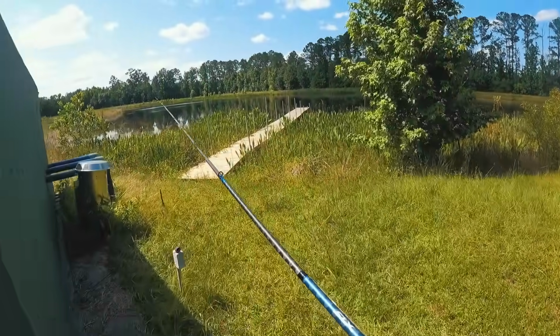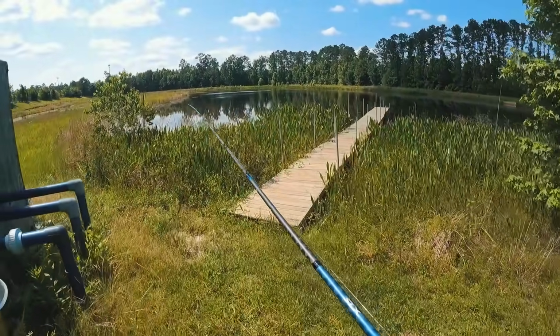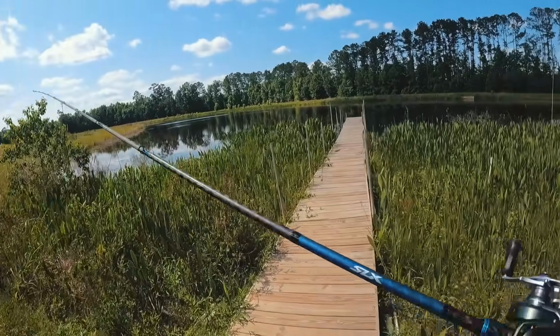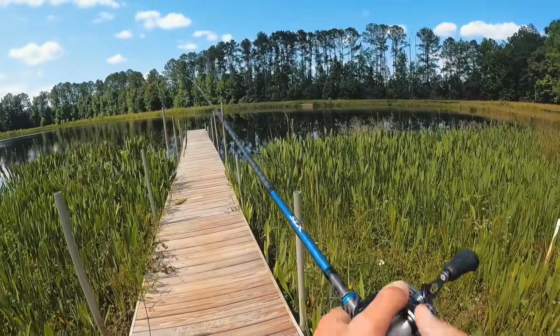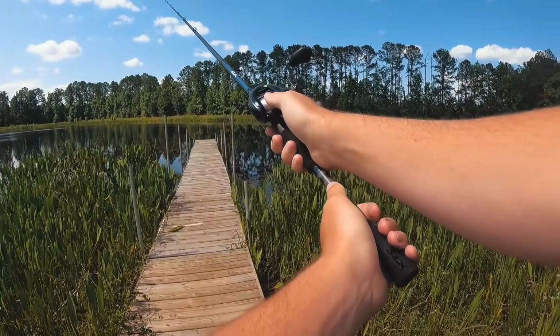Brand new dock out here. All right, guys, we also have no idea if there's fish alive in here or not, so that'll be fun to figure out. I feel like I should take a cast before I even walk up on this.